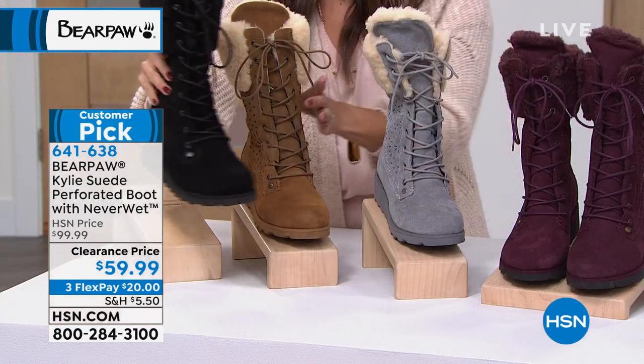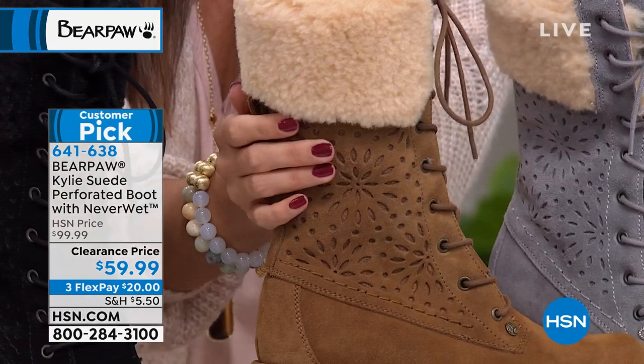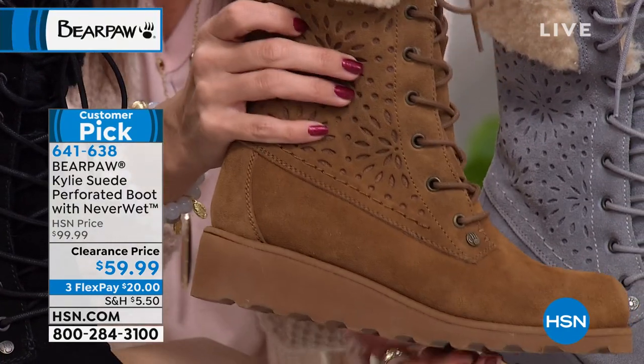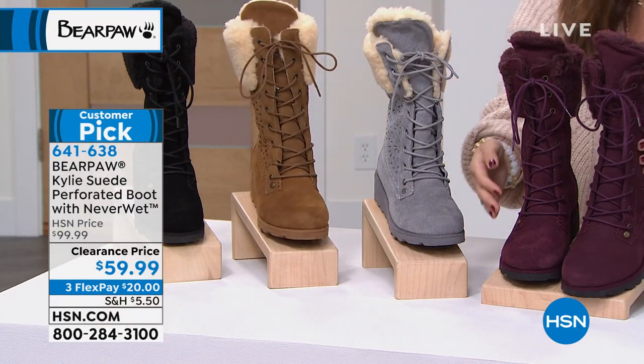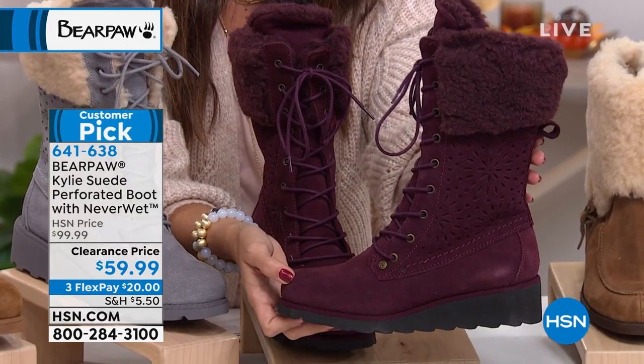These are so nice. Right here, this is hickory. That is your classic BEARPAW color. We have 5 through 11 if you want to get the hickory. And the wine. These are my favorite. We only have 90 of these, which is why I wanted to show you now. If you want to get them, we have all sizes except for size 9.